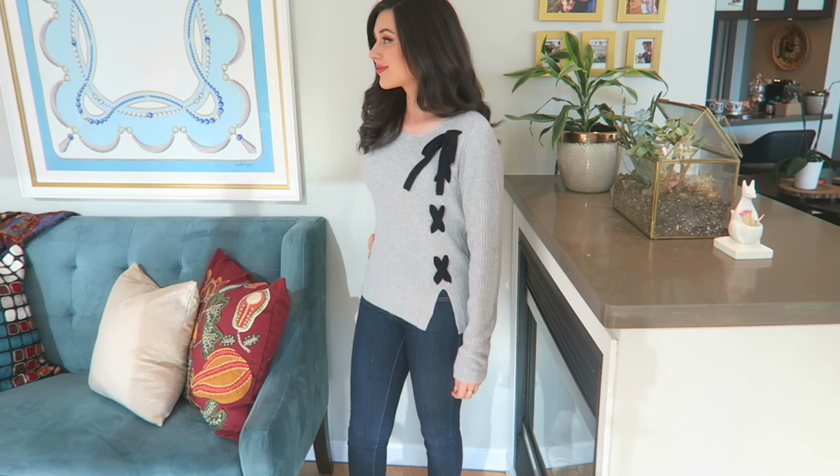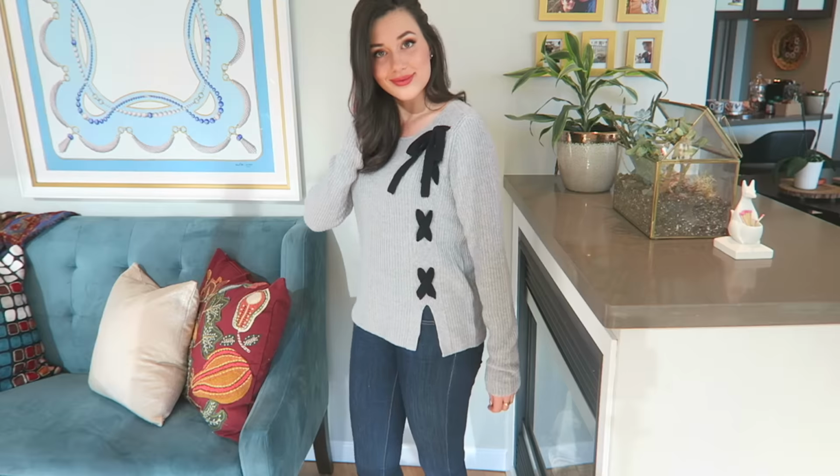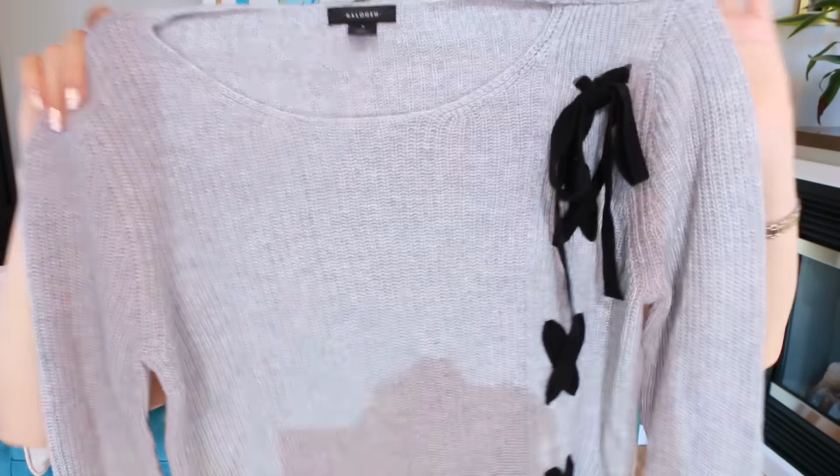It's got this really pretty lacing. I've seen this as a trend a lot in stores, but most of the time they do it around the bust and it ends up being really revealing, especially if you are larger chested. So I love that this is a faux lacing. So it doesn't open, it doesn't reveal anything, but you still get all of the cuteness and the interest of it, and I really like the combination of light gray and black like this.